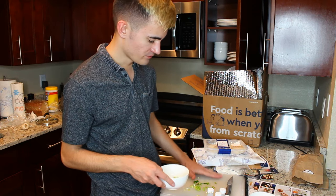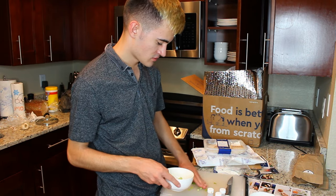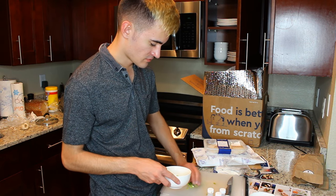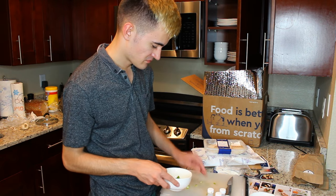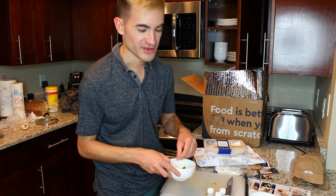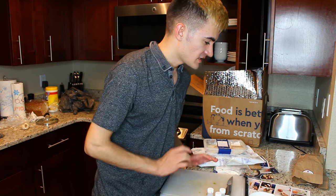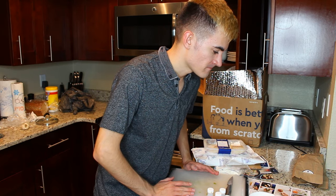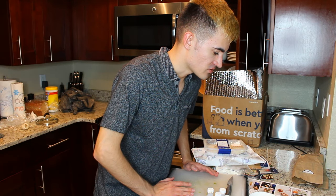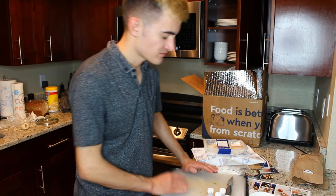In a separate bowl. My Swedish friend usually says bowl like bowel. I find that hilarious. Next, I peel the carrots, half lengthwise, and thinly slice crosswise.